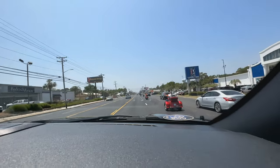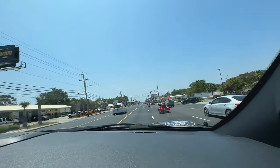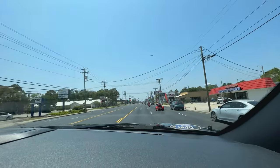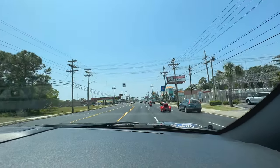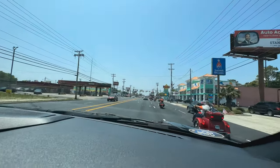PGA Superstore on the right. We have two of those. There's one here. I don't know if you caught it in the side there. And there's another one further south by Broadway at the beach. There's also Golf Galaxy, which is located with the Dick's Sporting Goods at Coastal Grand Mall as well.